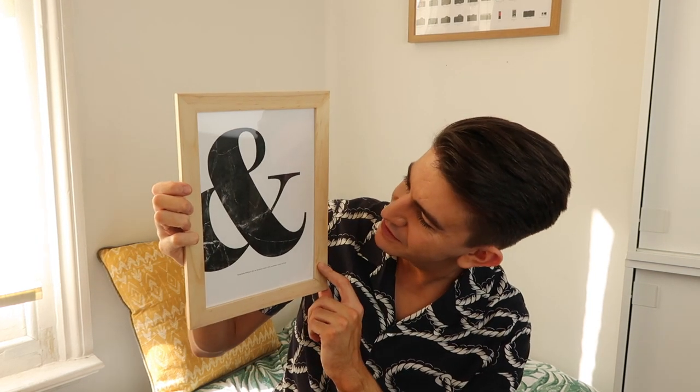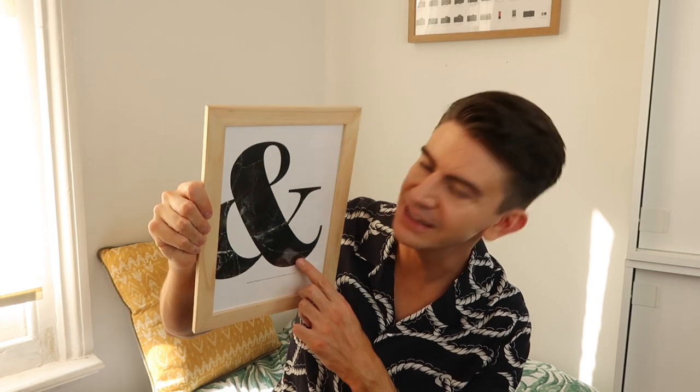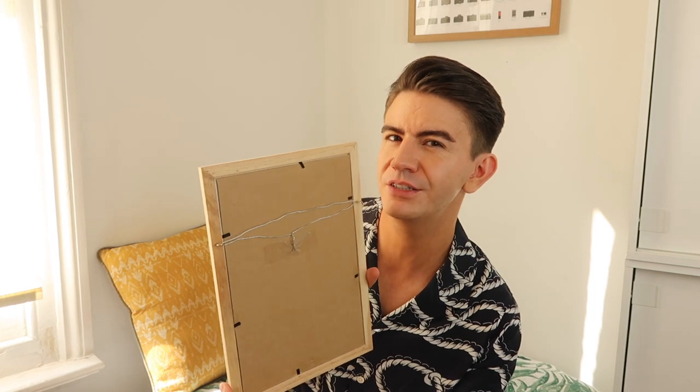This is just a nice bit of typography. We've got the and sign here, and it's in a marble effect. So this is a slightly smaller size. Again, I had the frame already. I picked up these frames. I think they were from a car boot or charity shop? And I got these for a steal, but originally cheap and cheerful IKEA frames.